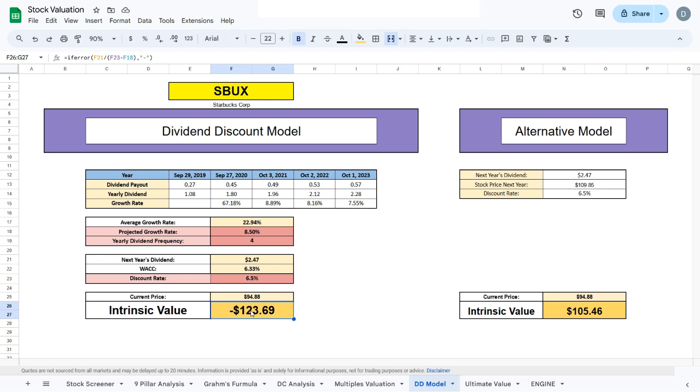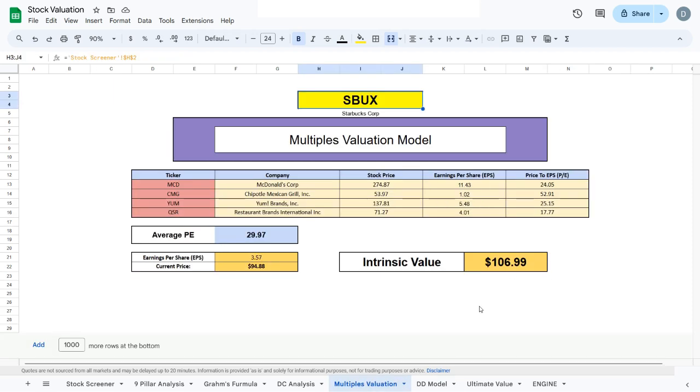And the reason for this is that when the projected growth rate is higher than the discount rate, due to the mathematics within the model, the intrinsic value comes out negative. And therefore I have my alternative model, which bases the stock price on the next year's dividend, which we calculated through our projected growth rate, the stock price next year predicted by analysts, and the discount rate, which we plug in right here, and this gives us an intrinsic value of $105.46, which is quite similar to our multiples valuation.